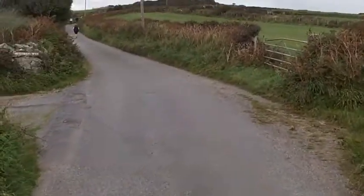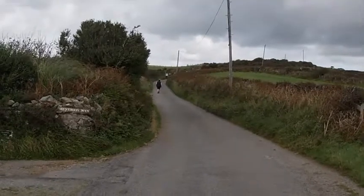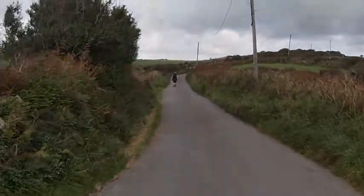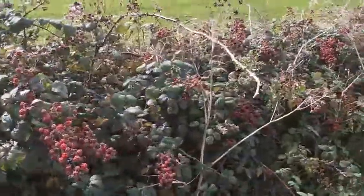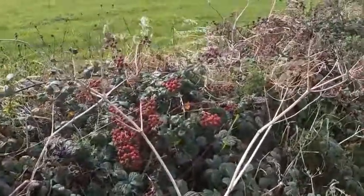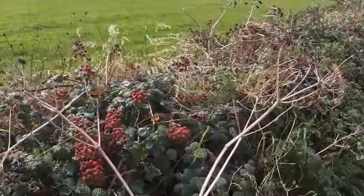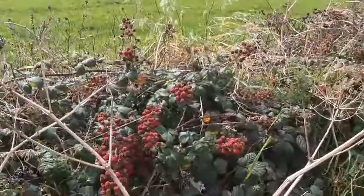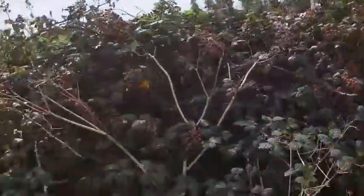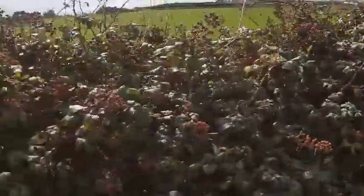We're going to go up this lane, and at the top of the lane we turn back towards Aberffraw. We always like to gather blackberries when we're here in September, but I'm afraid this year they're not very appetising. They're not ripe yet. There are the odd black ones, but not many, and they're quite small, which is a bit of a disappointment.